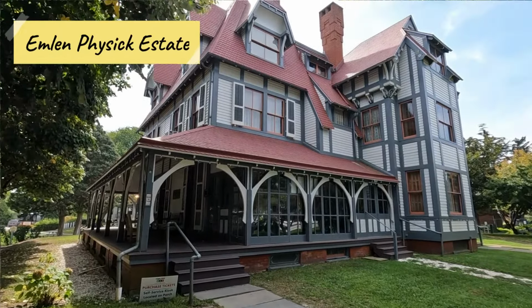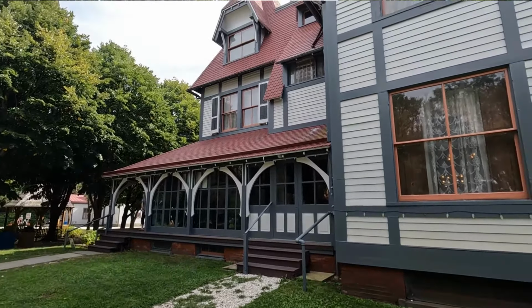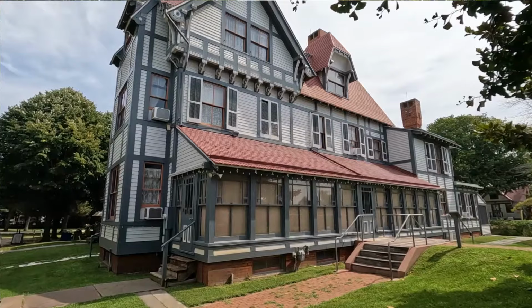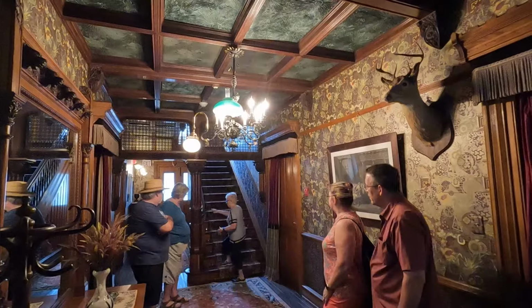So you go in, you get a guided tour. It's about 45 minutes, and they tell you all about the family and the home, and you get to see really cool Victorian style furnishings. It's on these beautiful grounds where there's also a carriage house that has changing exhibits and a restaurant. So you can get brunch here, go to the tour, and just roam the grounds. So it's pretty cool. Without further ado, let's head in.